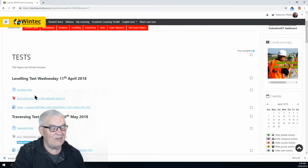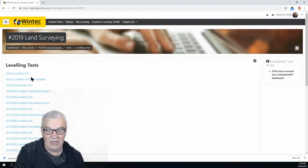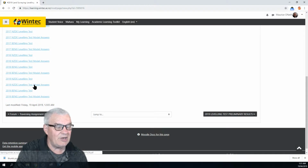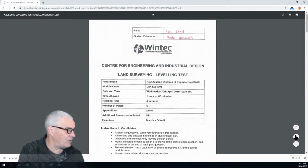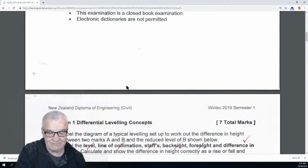So let's get on and have a look at the test. Here's the levelling tests, and every test since 2014, plus a little generic one in there as well for the 2014 people who had naught to go on. So I'm going to look at the model answers for the NZDE. Here it is, and we're going to wind it up to full size.